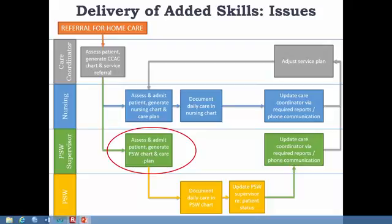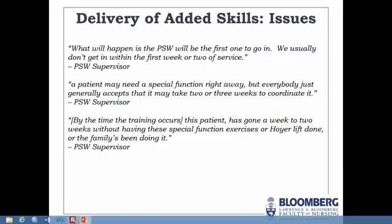The second issue that we're going to talk about related to structures is found in this part, where the PSW supervisors assess and admit the patient and generate the PSW chart and care plan. Often PSWs, as Erin said, are the first providers to see the patients, with supervisors completing their home visits in some cases up to a month after they've been admitted to service. According to one focus group participant, the PSW will be the first one to go in. We usually don't get in within the first week or two of service, in a good world.